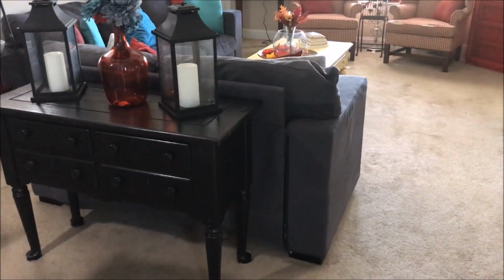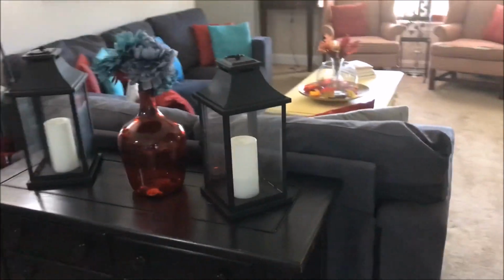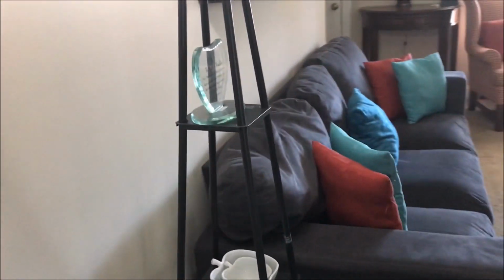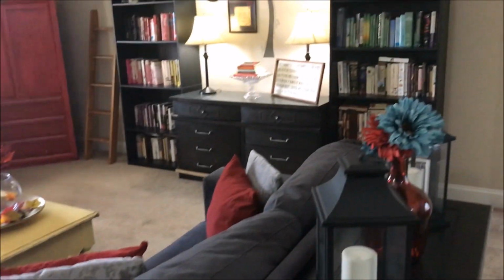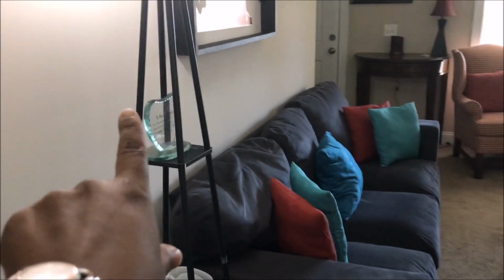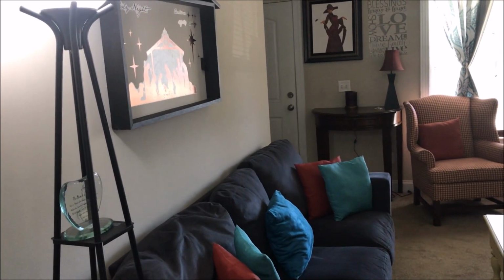Our living room, and the kids and I decided we wanted to do a little something different in here. So we pretty much, in a sense, just flipped our room, if that makes any sense. Our bookshelf and our buffet cabinet used to be on this wall, and of course there's our manger with Jesus.